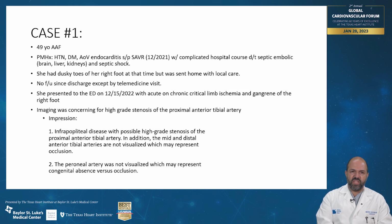So let's move into our case presentations here. I've had 2 cases in the last 3 or 4 months that I thought were pretty interesting and pertinent. Both are on the acute-on-chronic limb ischemia side of things, but I think they're actually pretty interesting cases.